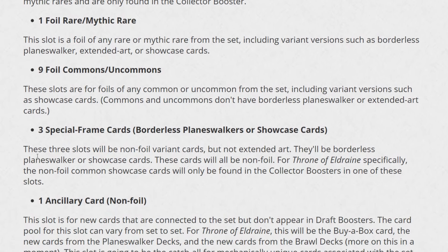And then they have 3 special card frames, which are either borderless planeswalkers or showcase cards. There'll be borderless planeswalker cards or showcase cards. These cards will be non-foil, and the non-foil showcase cards will only be found in collector boosters. Non-foil common. So basically, if you want to get these special showcase cards in a normal booster pack, they will appear as foils. But they'll also be normal foils. So it's kind of getting complicated.